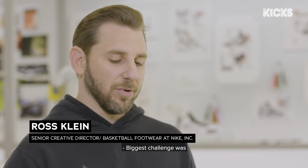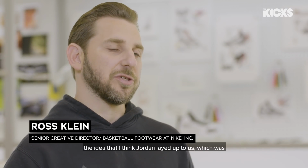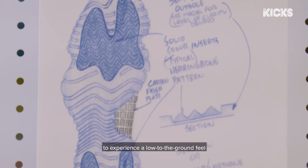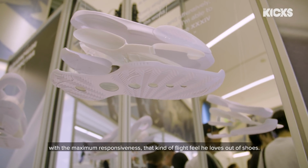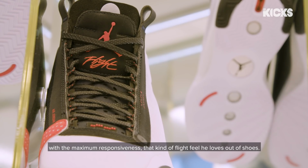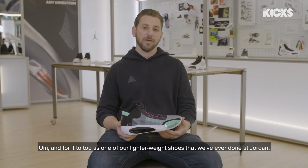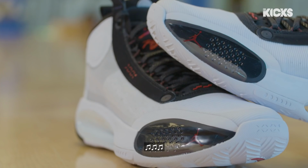Biggest challenge was the idea that I think Jordan laid out to us, which was to experience a low-to-the-ground feel with the maximum responsiveness, that kind of flight feel that he loves out of shoes, and for it to top out as one of our lighter weight shoes that we've ever done in Jordan.